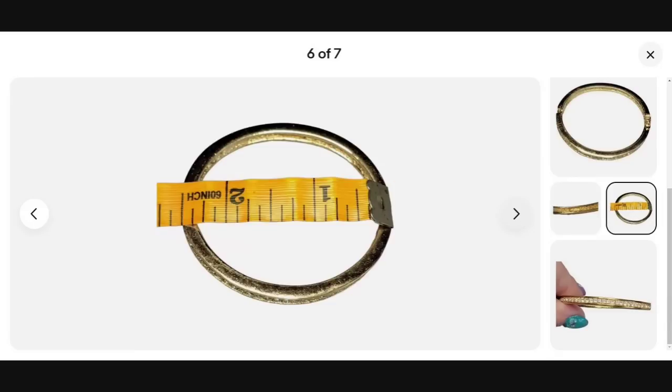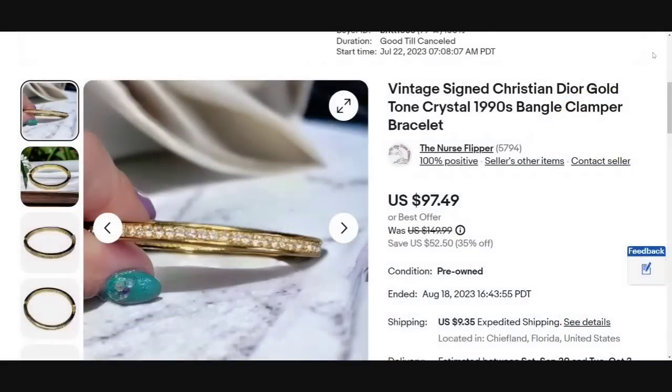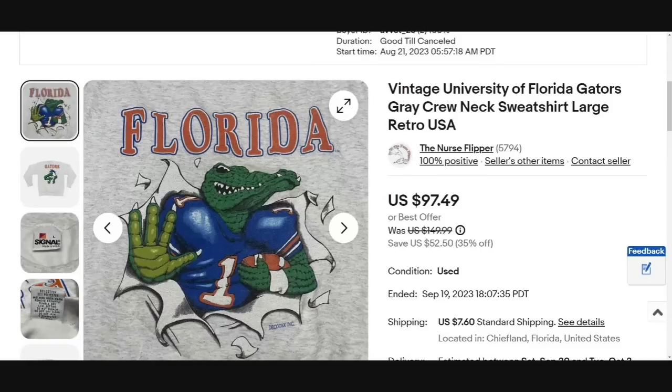I do show the width there. And this is another one with me holding it on the plain white background. And this one was listed in July, so it took about a month and a half to sell. And it is another $65 profit. All right, we're switching it up a little bit here. We're getting away from the jewelry.